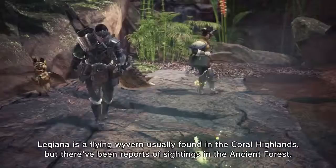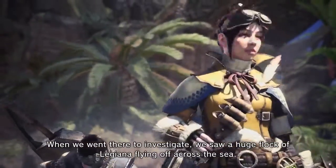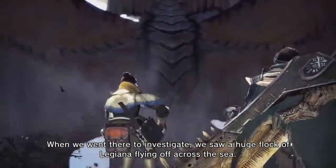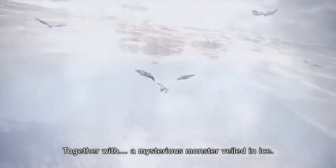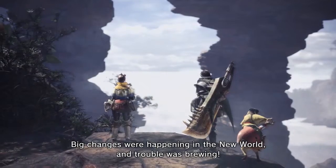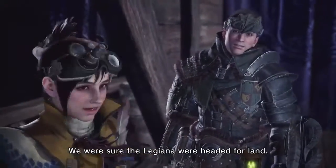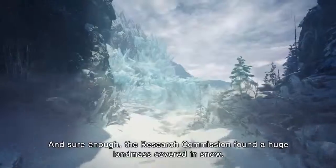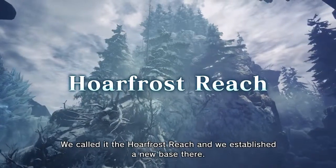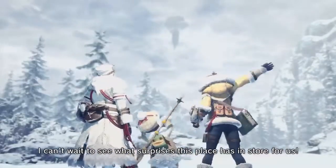Legiana is a flying wyvern usually found in the Coral Highlands, but there have been reports of sightings in the Ancient Forest. When we went there to investigate, we saw a huge flock of Legiana flying off across the sea, together with a mysterious monster veiled in ice. Big changes were happening in the new world, and trouble was brewing. We were sure the Legiana were headed for land. And sure enough, the Research Commission found a huge landmass covered in snow. We called it the Hoarfrost Reach, and we established a new base there. I can't wait to see what surprises this place has in store for us.